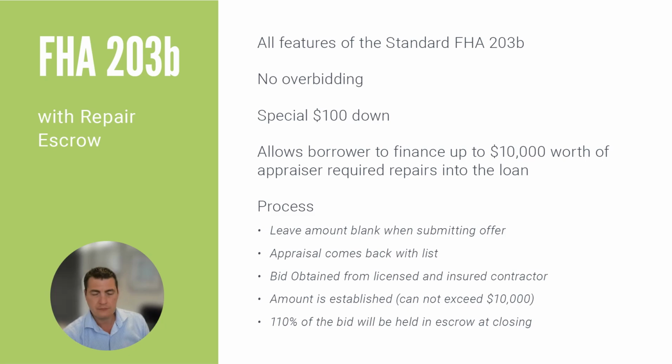On the process side of it, it'll ask for an amount when you're putting an offer in. I would leave it blank or just put a ballpark amount. Basically, we're going to get the appraisal back and get a list of repairs, have you get a bid from a contractor, and then we'll update the amount for the repair escrow once we know exactly what the cost is. And again, we're going to hold 10% extra. That extra money that's held back on the bid, in this example that I'm laying out, is in case that contractor gets in there, starts doing some work, and finds other issues with the home.